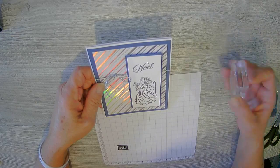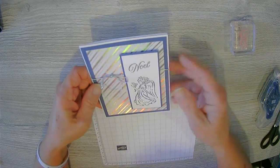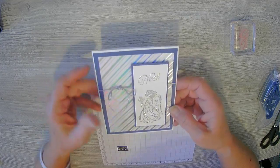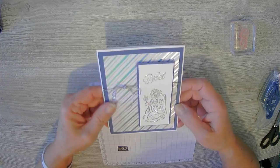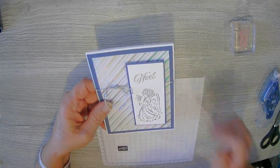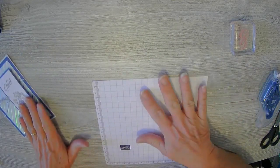I'm thinking that it might be the Peaceful Deer. I think that's where that Noel is from. But it's also using the paper from the Whimsey and Wonderful paper pack. It's just the silver diagonal embossed type paper. And I'm using Misty Moonlight. Okay. And then some of the silver twine. So let's get started on this.